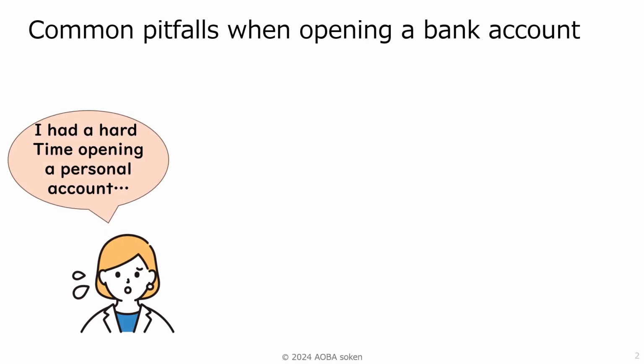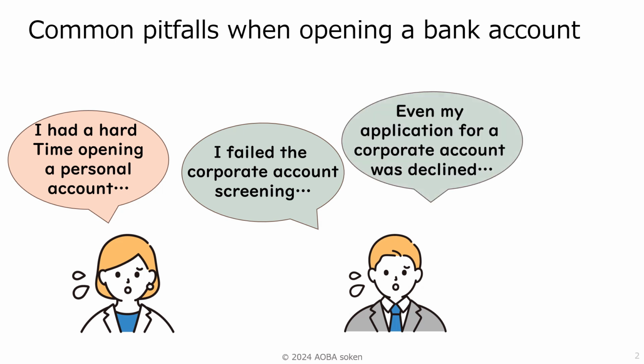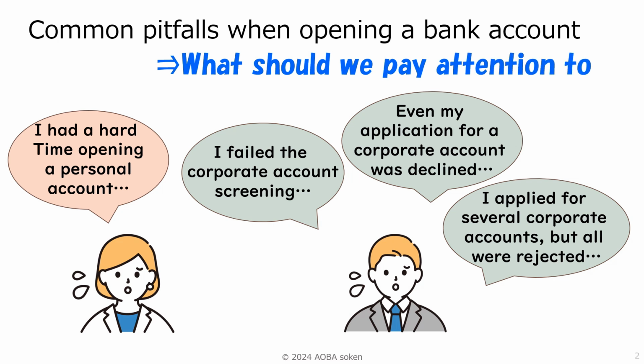I had a hard time opening a personal account. I failed the corporate account screening. Even my application for a corporate account was declined. I applied for several corporate accounts, but all were rejected. There are many such cases. What should we pay attention to in order to avoid such situations?